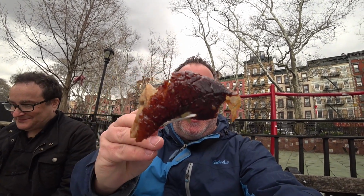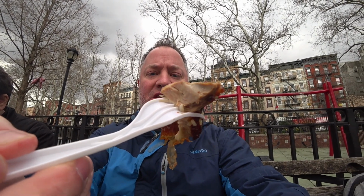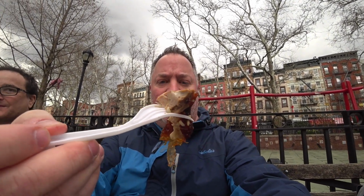All right, let's try the duck. It's got nice crispy skin on the outside. It's cooked perfectly tender on the inside. Duck tends to be a little more of a darker meat, so it should be a little more tender. But when you see it hanging in the window and you see the care that they have when they're chopping it and putting it together, you know they have pride in their duck. So let's check this out here.